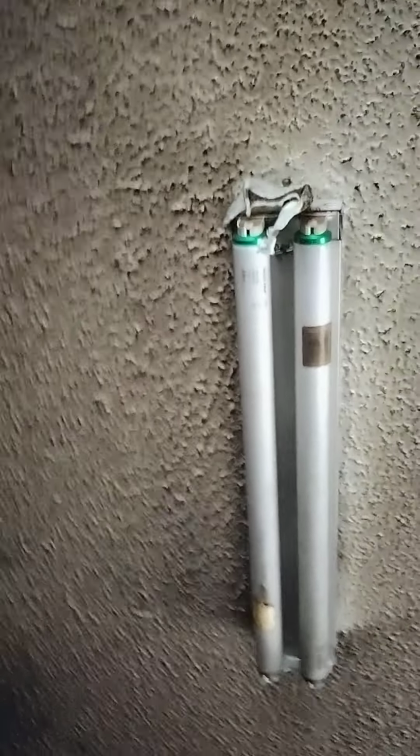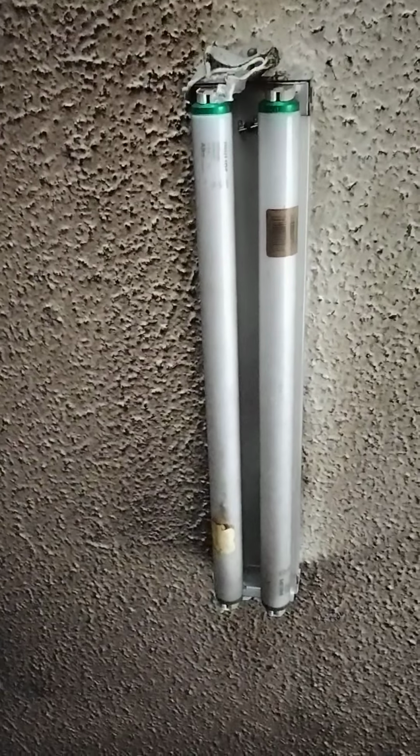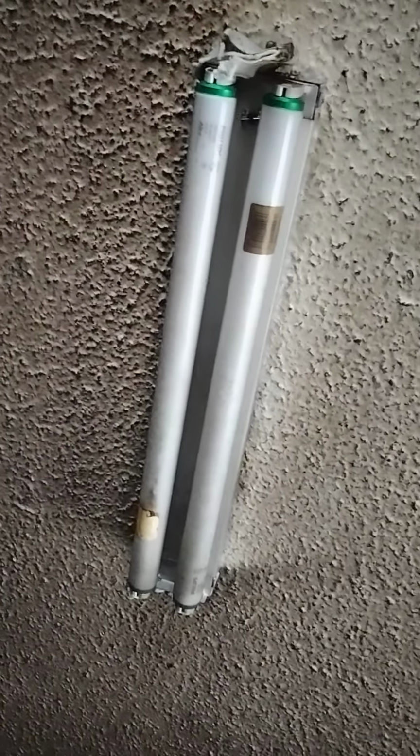On the ceiling. That's the light in the ceiling. The heat, all of that melted off. And the light still half-works. Ain't that something? Can't say the same for my flashlight now. Even my flashlight is acting up. But, you see that? Okay.